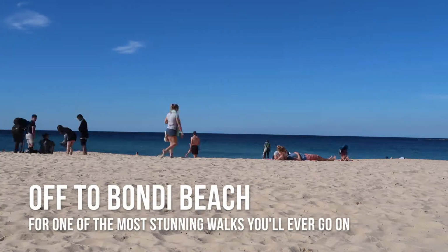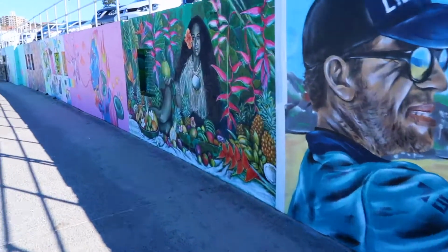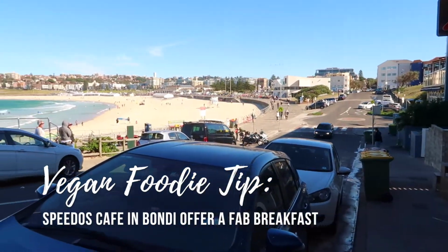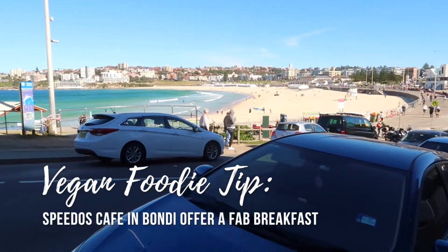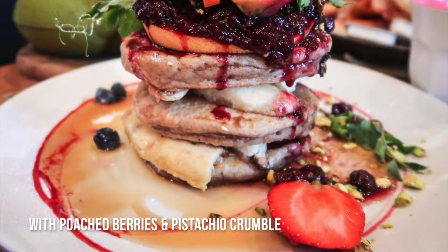Day 3, and what a brilliant day you're about to have. Catch the bus from Circular Quay to Bondi Beach, and first things first, get a good breakfast in you. Head to Speedo's Cafe, they've got some great vegan options including pancakes and waffles, as well as the most incredible food styling.